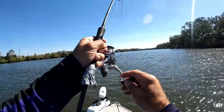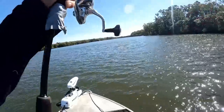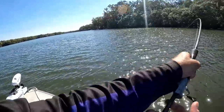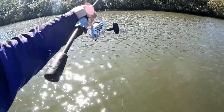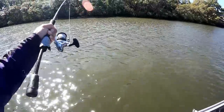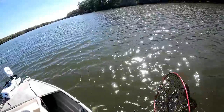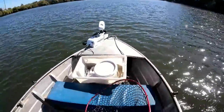We hooked onto something. Get away from that. Get away from the motor. Come on, get to surface. Trevally, I think. Or brim. Trevally. Foul hooked him. Little trevally, not bad.